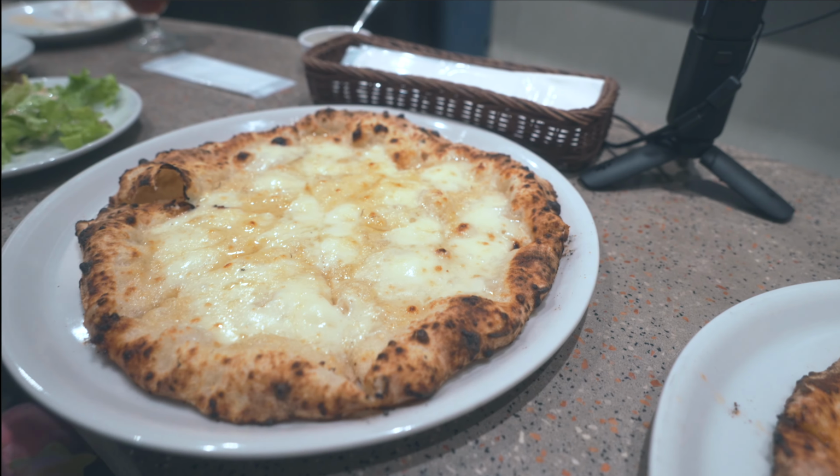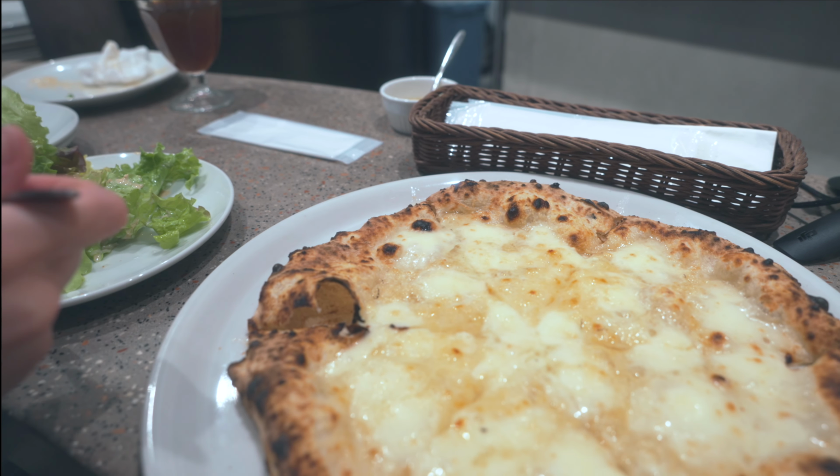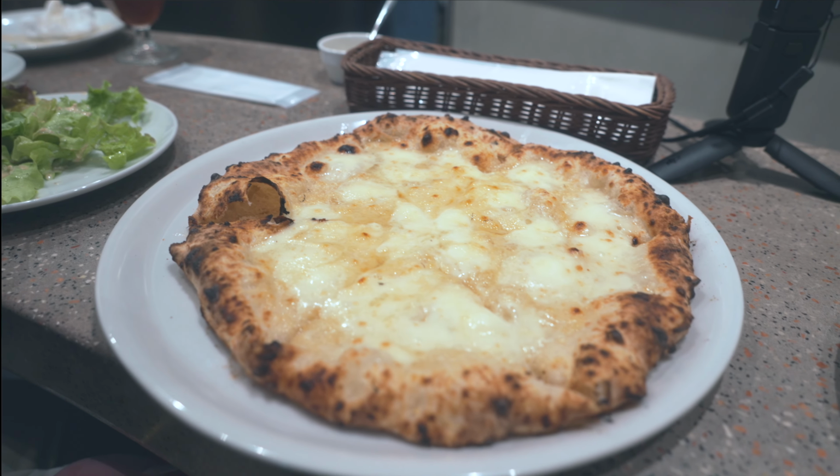Now time for the Bianca. Just so much cheese on this thing. Just looking at it, it looks like a piece of art. Something you'd find in a museum, at MoMA. Someone just made a Bianca pizza, puts it up on the wall. I'd go look at it, wouldn't you?